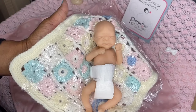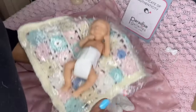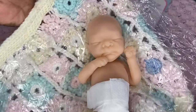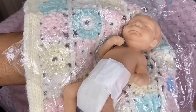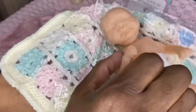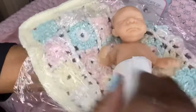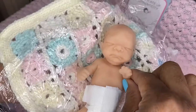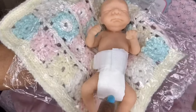So this one is actually blank and this one is not painted at all. It's an actual blank and I'll bring it closer so you can see the cute little face. And it actually has armatures in and he's a boy, but he has little armatures if you can see. And I don't want to put him on the furry blanket, the crochet blanket, because I'm going to be painting him and I don't want to add extra fuzzies to him. But he does have little armatures. I think that's adorable.